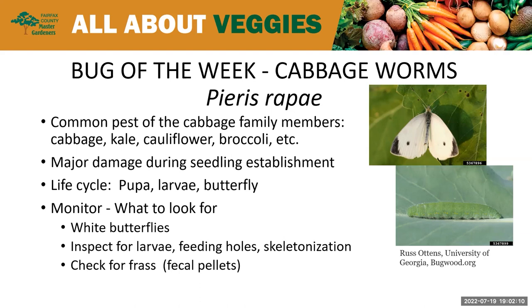Yeah, it's been interesting reading about this cute little bug. We think of it as the cabbage worm. It's also referred to as the imported cabbage worm. And I'm not sure where it's imported from, but it'd be nice if we did export it. It's a common pest we find on plants in the cabbage family. So those could be cabbage, kale, cauliflower, broccoli, things like that. Turnip and radish also fall into that category. So some of these plants are more favored than others as far as damage that the cabbage worms will do.